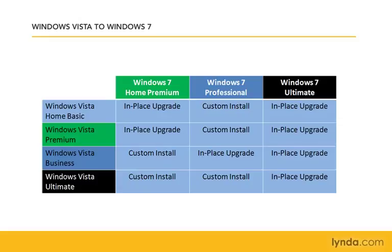The other thing you'll need to consider is what bit version you're using. In other words, if you've got a 32-bit version of a previous version of Windows, you'll need to upgrade to the 32-bit version to be able to do that in-place upgrade. If you're going from a 32-bit version of Vista to a 64-bit version of any of the Windows 7 editions, it's a custom install. So keep that in the back of your mind as well when considering the edition you're going to upgrade to.